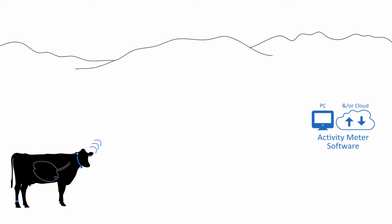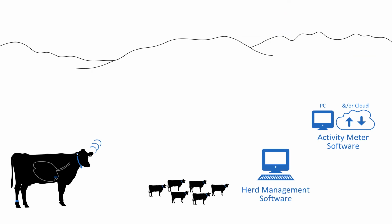An advantage of cloud-based systems is that smartphone apps can be used to access information and alerts by any farm worker anywhere. Smartphones use a local router when it's available, and if it isn't, default to the cellular network using the data plan you have with your internet service provider. Ideally, the activity meter software integrates with the herd management system, so essential details like calving dates don't have to be entered in 2 separate systems.